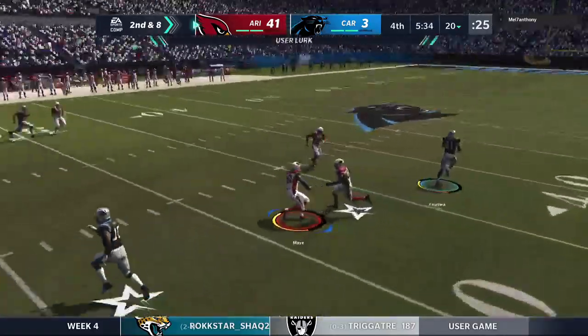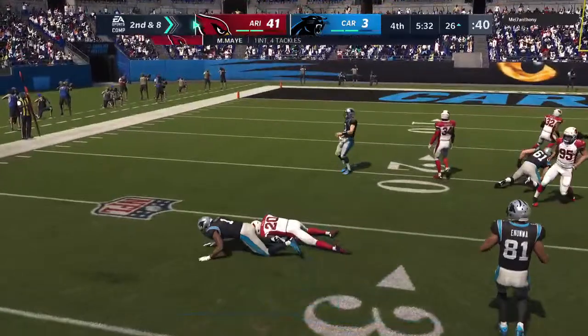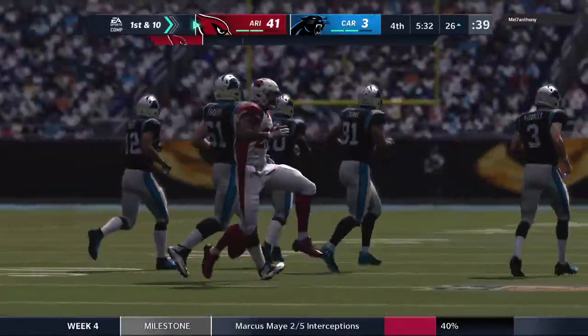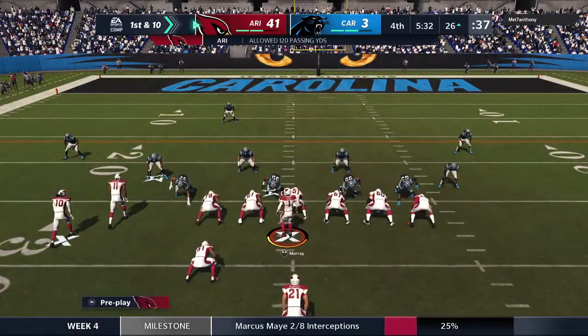Throwing on 2nd and 8. McSorley. And he brings it back to right around the 26-yard line. The utter domination here just continues. This defense, I don't know what more we can say all around about their performance.